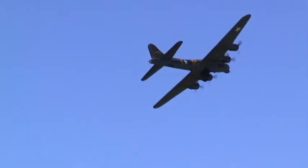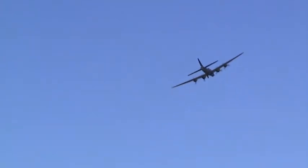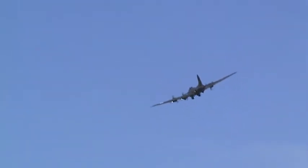Engine turret. So that's the size of the bomb bay. Notice the size of the bomb bay. And we're going to compare that with an aircraft we're going to see later.